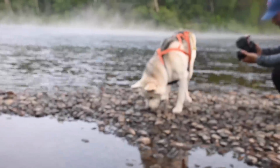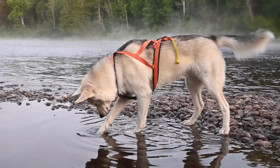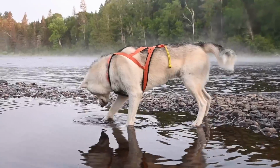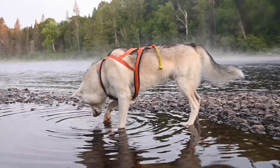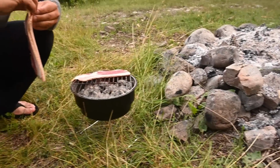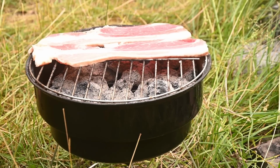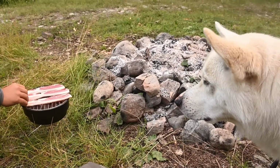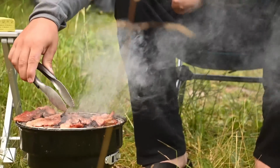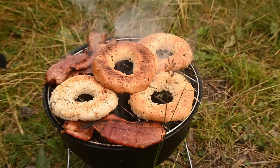Fine when I'm in the van. We're gonna cut it now. No, just part of it'll be charred, part of it'll be raw. That's the best way. Big hole bagels, they call them.